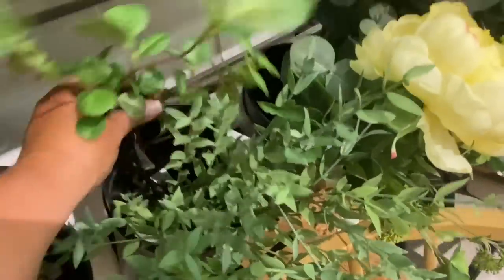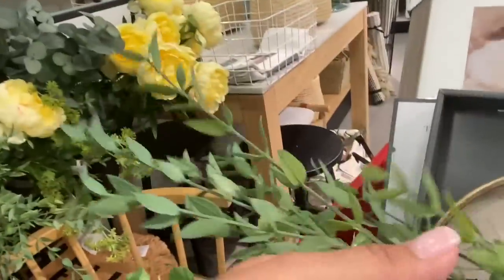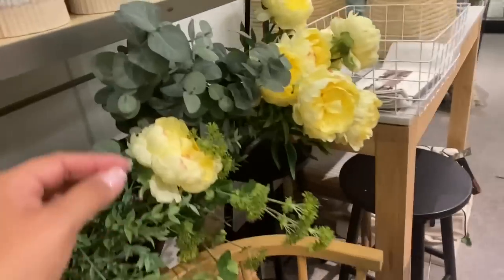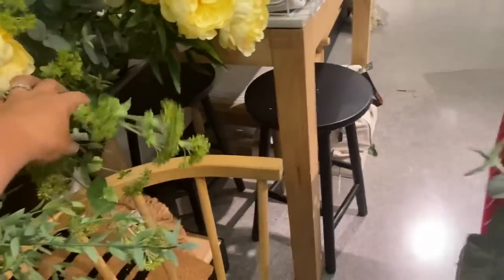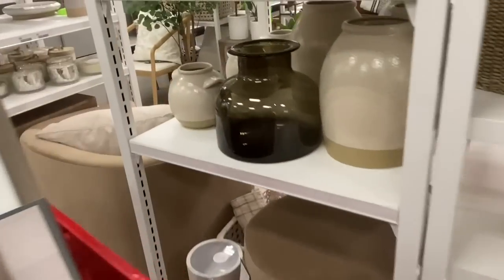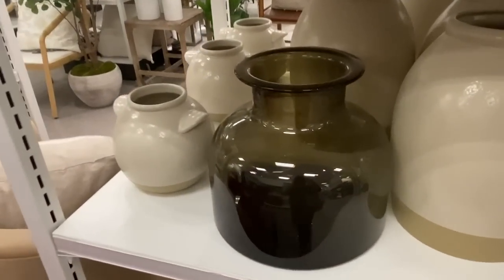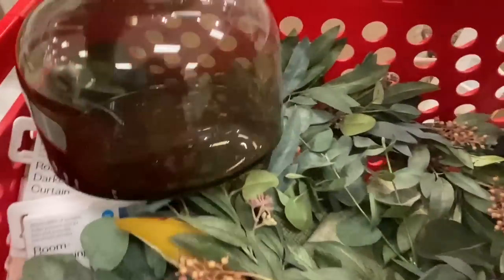Now, I did go back to the Hearth and Hand section because I wanted to pick up a few more pieces of greenery. I am going to go back and pick something up that I told myself I would leave behind. It's something that I would normally bring home. It's nice and neutral. It's going to match the color of the frame on this print. Yes, it's this glass jar that is absolutely gorgeous and perfect for this space. So I had to go back and get it.